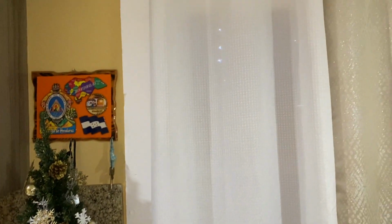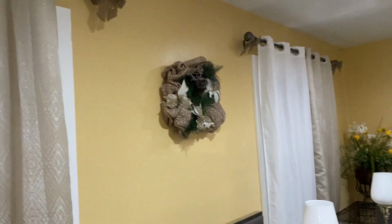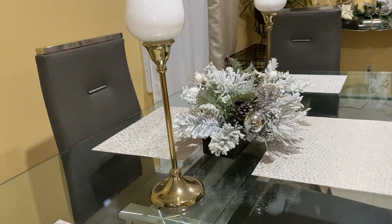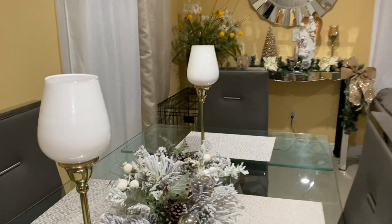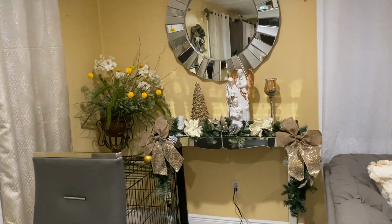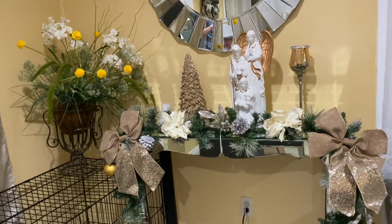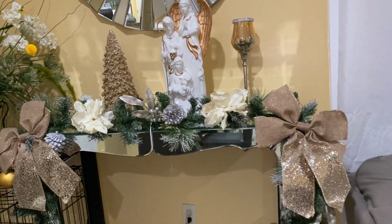As you can see, the Christmas tree sets the tone for the entire house. We went with gold and white curtains, a white centerpiece. We bought some gold and white dining table mats that went perfect with the curtains. And some off-white pillows that just brought the entire room together.